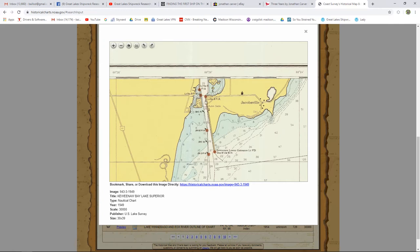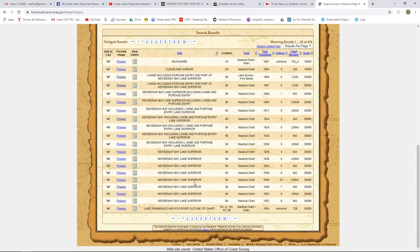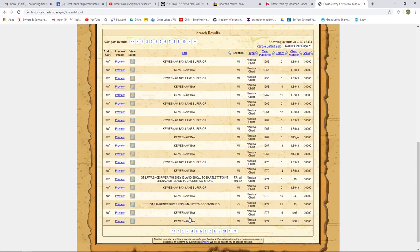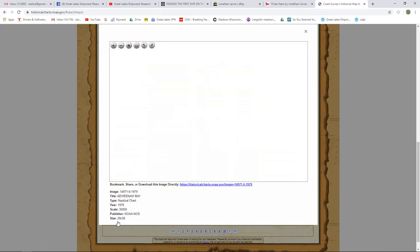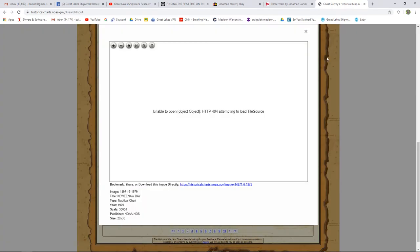So let's go right up to a modern chart now, and I'll show you Keweenaw Bay on a modern NOAA chart. This is 1979, so. It does not want to show us that chart. Let's just try it one more time, and if it doesn't work, once in a while you'll get that.